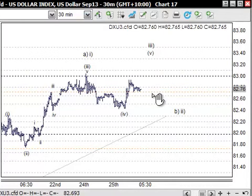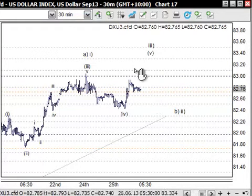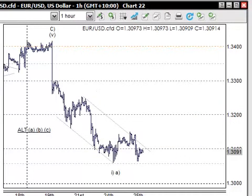But either one way or another, we're going to see a larger correctional pattern across here with the potential of further upside, and that would bring us to the euro as well. So the euro to the downside here on the 1 hour chart, we're counting down. Same thing here as well. This move here is just too short to count as a third wave through here. So there's a variety of ways we could count this. But it's a bit of a guessing game.